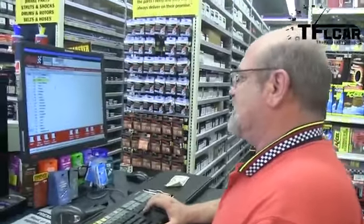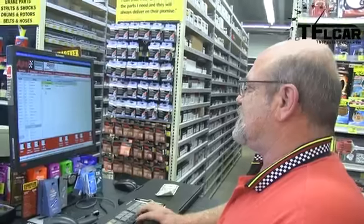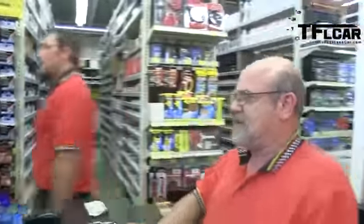'78 Lincoln Continental Mark V. There you go, Mark V, the big engine. There's a big 7.5 liters of American goodness that just passed its emissions. Only problem is, you don't have it. No, we've got it. But you get to take it back over there, and they're gonna run it through the whole thing again. Isn't that crazy? I know. I've got one in stock.